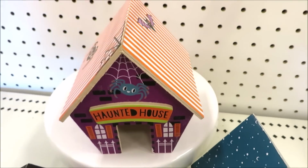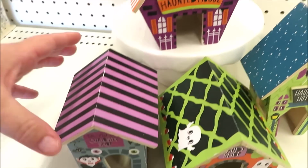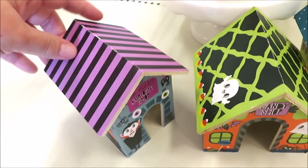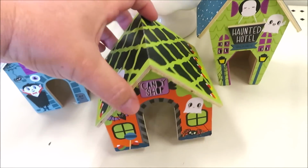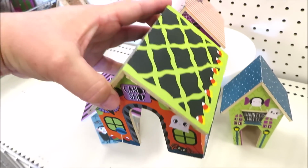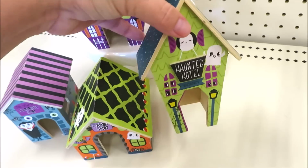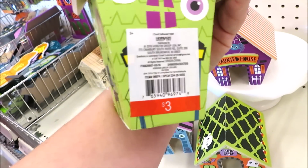They also have an adorable collection of little houses with a younger look and feel. This one with the vintage looking witch on the side brewing up something in her cauldron. They also have this one that I think is super cute. It's a candy shop with some candy corn on the roof. And of course, the haunted hotel with some ghosts, and they're all $3.